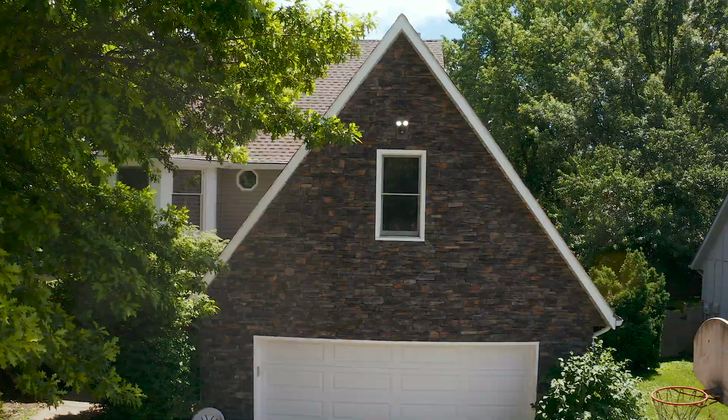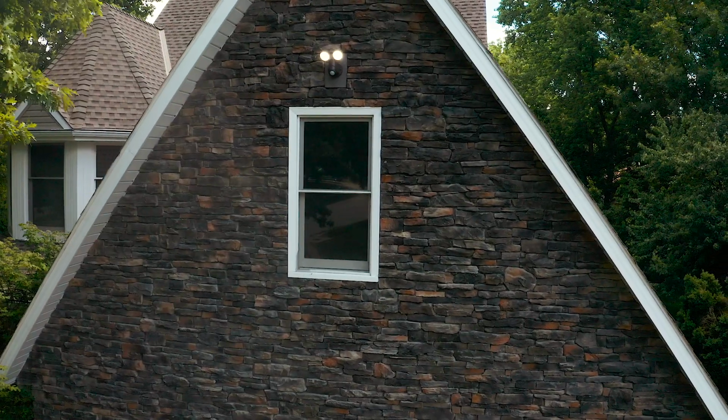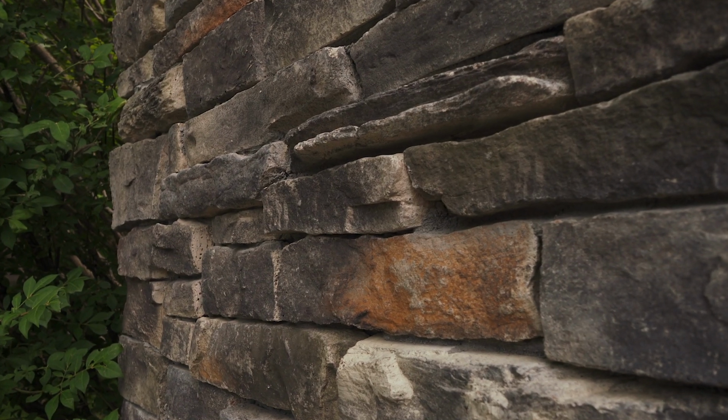I think the greatest change is that I am actually proud of my house when I pull up to it every day. It looks like what we have is a solid slab of dark stone, but as you get closer, the textures and the patterns become evident, and it's really just beautiful to look at.